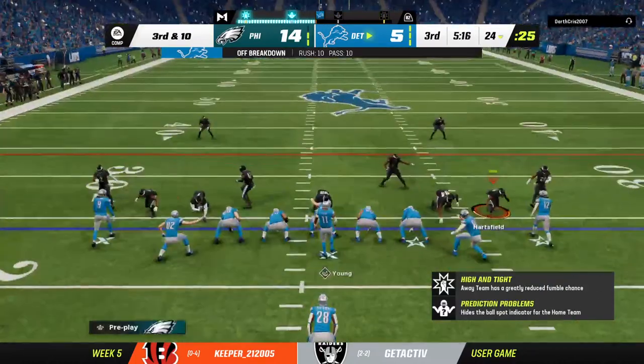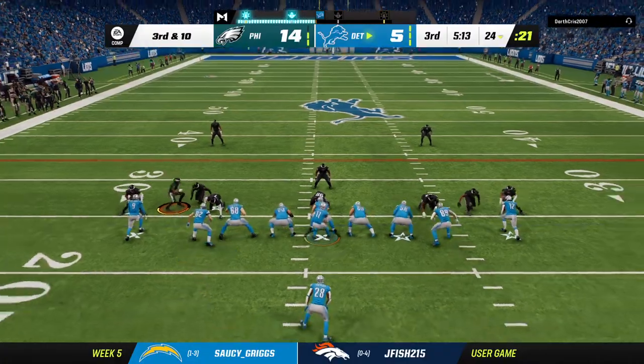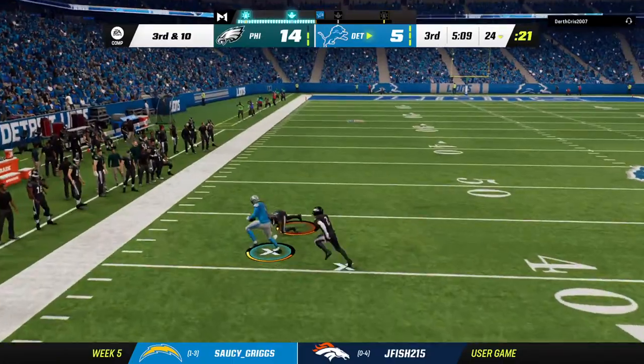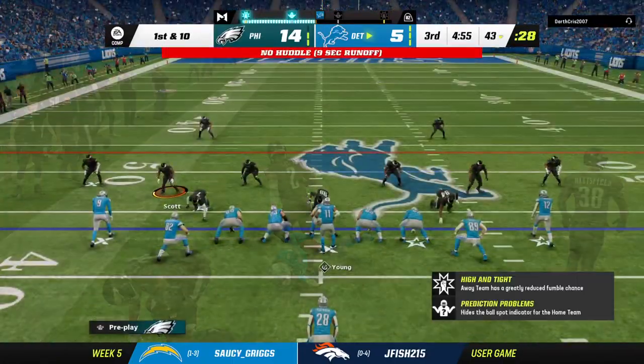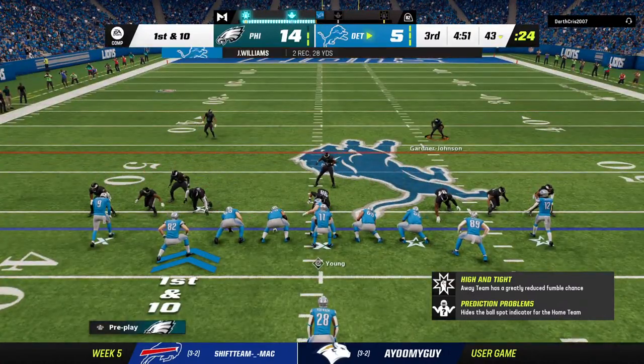This offense in desperate need of a conversion as they come up on third down. He'll look to throw. He's got this complete to Williams. And he's going to have a Lions first down as they're able to get the third down conversion.